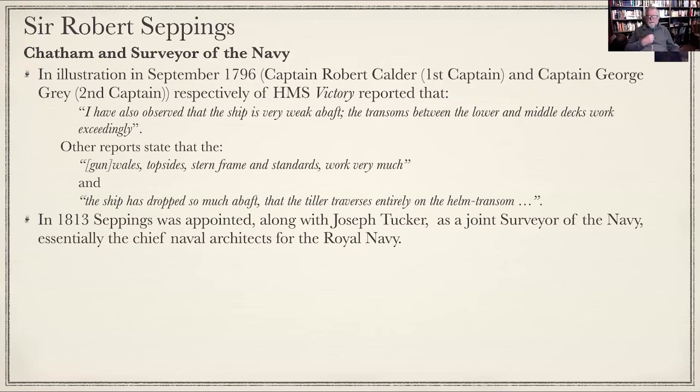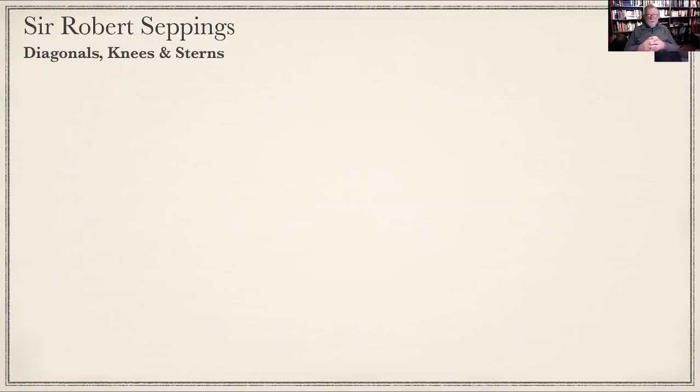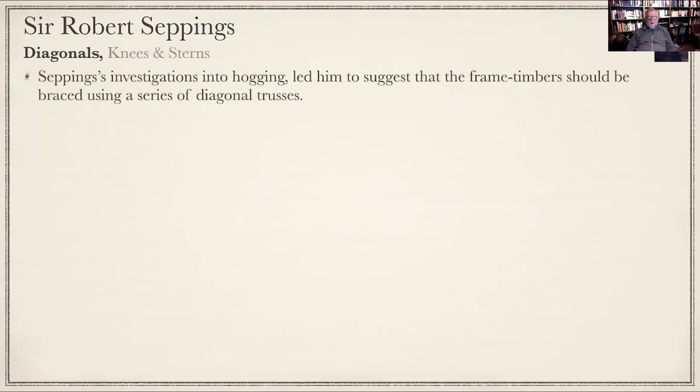Such that when in 1813 he was appointed with Joseph Tucker as the joint surveyor of the Navy, they became the chief naval architects, and he was in a position to do something about this. He was also elected a member of the Royal Society in 1814, so his involvement in the scientific community had continued to develop. Which brings us to three areas that I want to talk about in Seppings' design: diagonals, knees, and sterns. We'll start with diagonals and hogging.